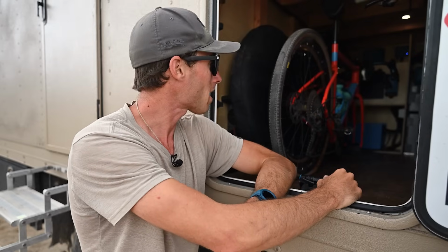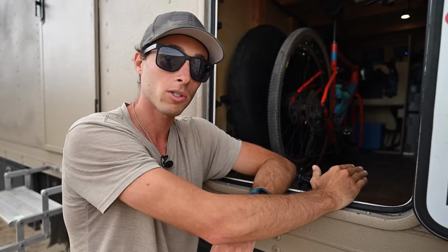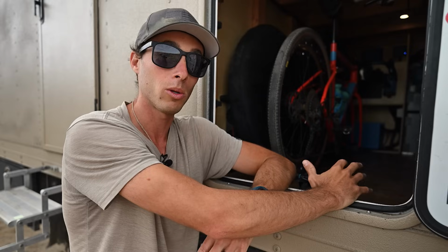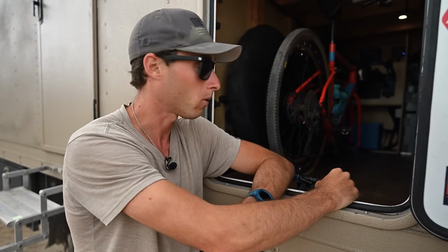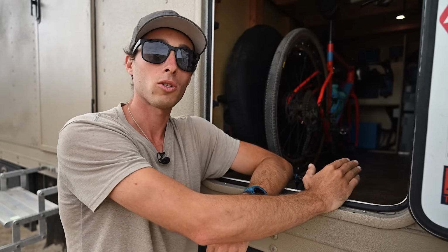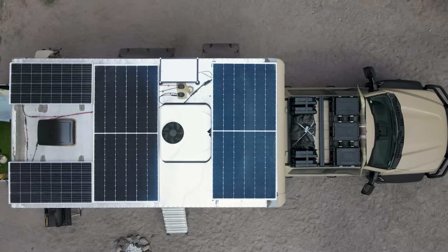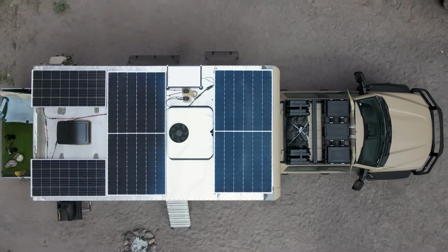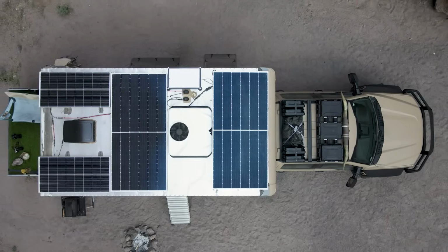So we have a massive 5,000 watt inverter, so we can run our electric oven, induction, any 120 volt loads all at once. That was really important for us. We have 2 solar controllers because we actually have 2 different solar arrays. So we have 2 490 watt panels on one controller, 2 175 watt panels on another.